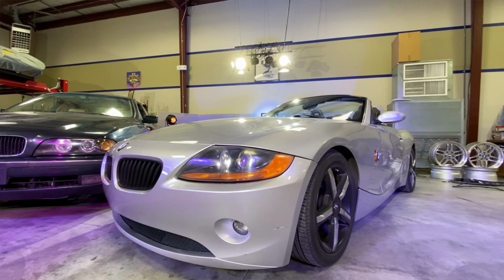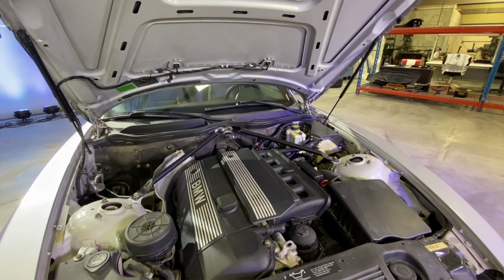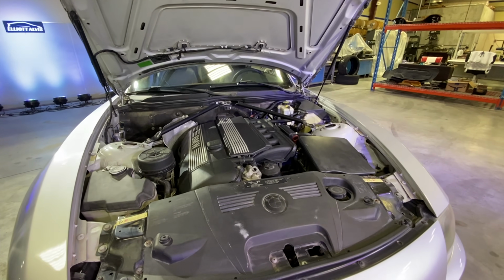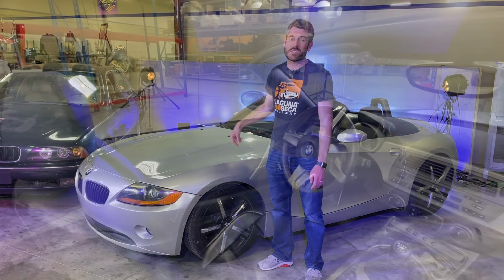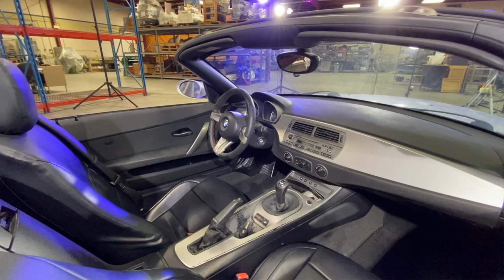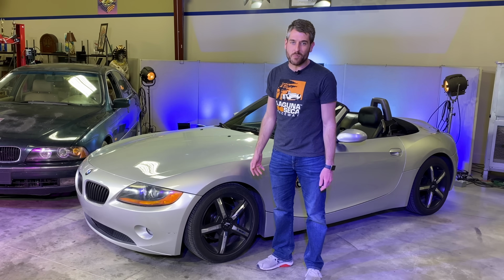Now, for your $33,000, you got an inline six-cylinder motor, but this time making 184 horsepower and 175 pound-feet of torque. When mated to the 5-speed manual, which this one has, it was capable of propelling this car from 0 to 60 in about 6.7 seconds, which, as you'll note, is a lot faster than the green machine over here, probably because it weighs about 500 pounds less.